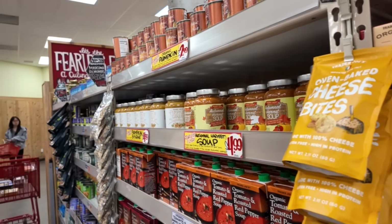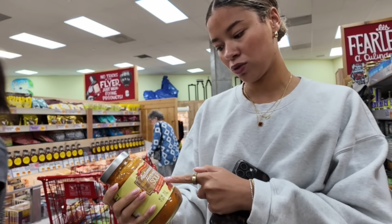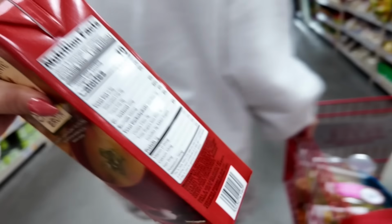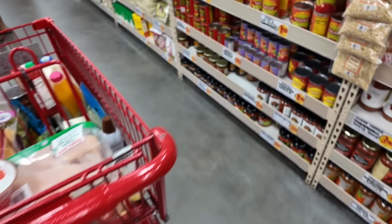You know what? I want to try the butternut squash mac and cheese. Look at this. Autumn harvest soup. Creamy tomato basil soup with pumpkin and butternut squash. Okay. Chicken broth. Do you see the tomato? Sweet tomato sauce. Anything else?